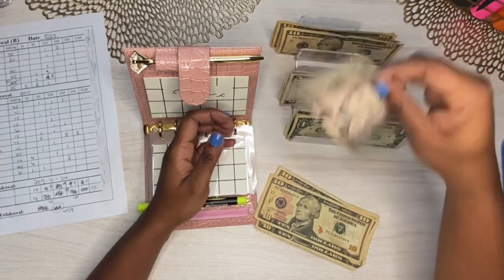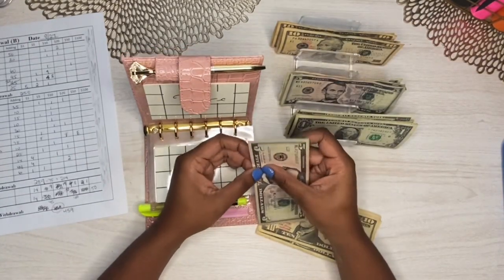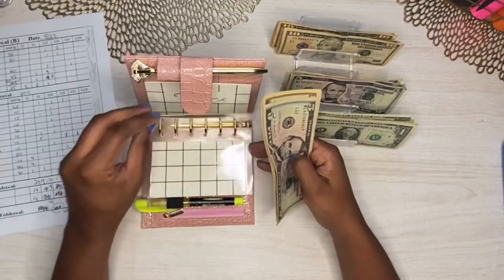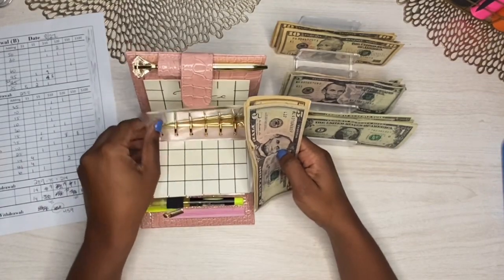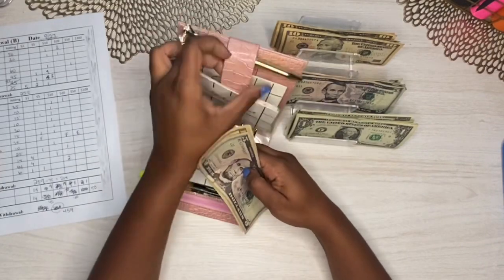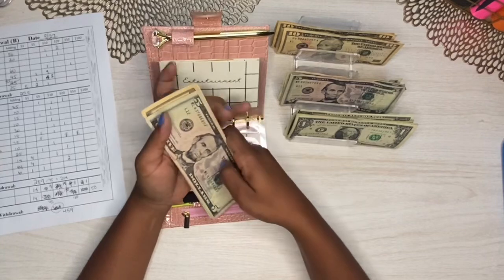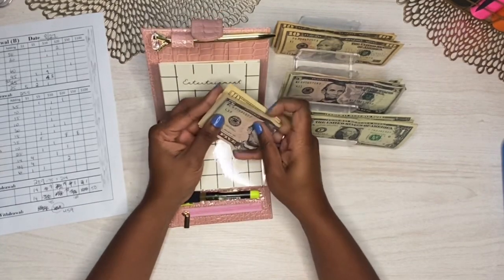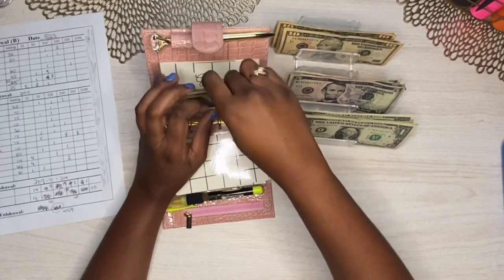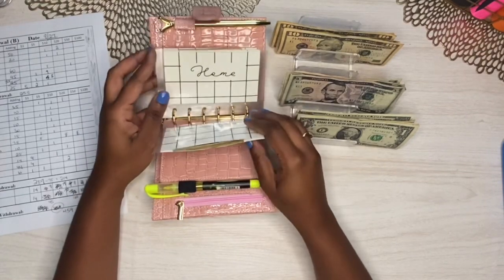Where are you going? I need to spend this 5 ASAP. I want to tape it, but I don't want to mess it up even more. All right, let's see. Maybe they won't notice when I give it to them. Here's entertainment right here. See. Entertainment.